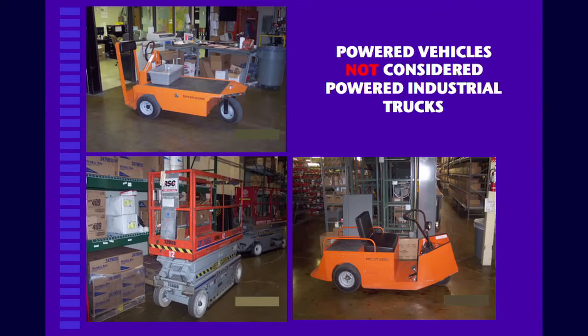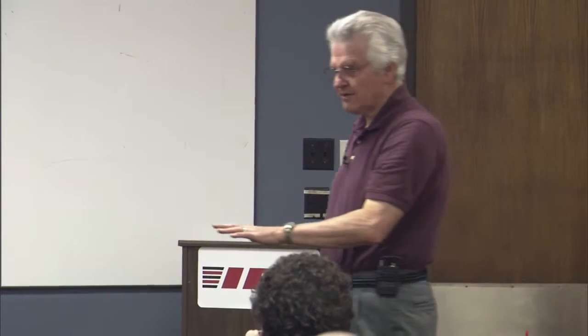This is your scissor lift out there, because it is a personnel lift. It's a worker lift. It is not a powered industrial truck. Now you may raise it up and take something off the shelf and set it down, but you're just raising that worker up and down. You're not carrying and you're not moving. You're not stacking, tiering, or pushing or pulling any materials.